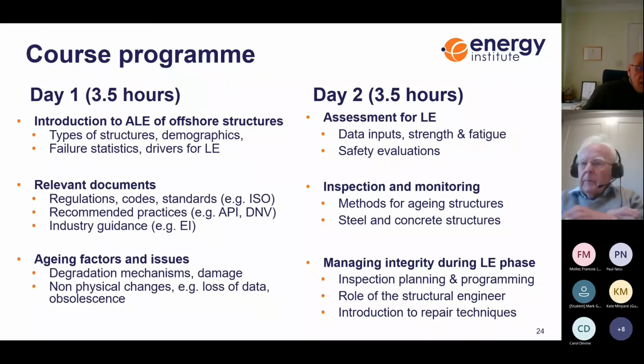We've touched on all of these during the course of this webinar, and I'd just like to present this as a summary of what the course is going to contain. So the first session is the introduction, and we've seen about the types of structures. We'll talk a bit more about the demographics, and again relating that to particular types of structures.